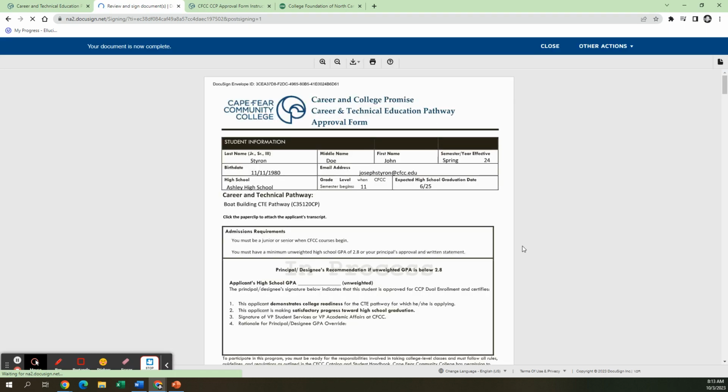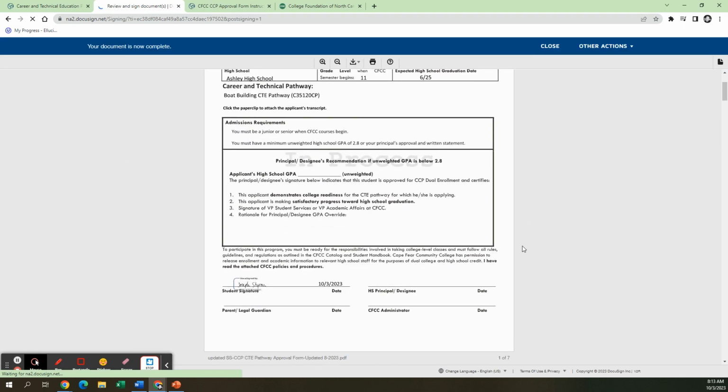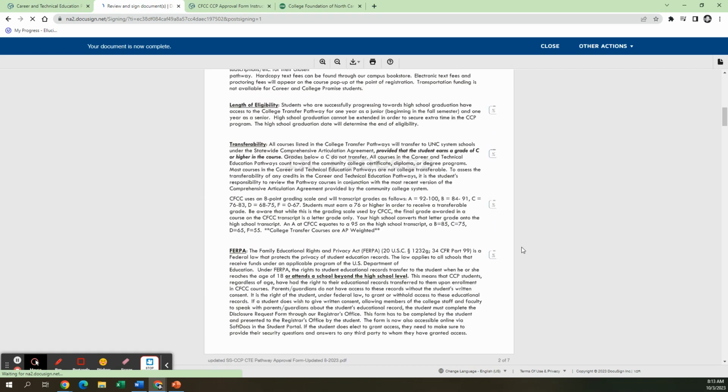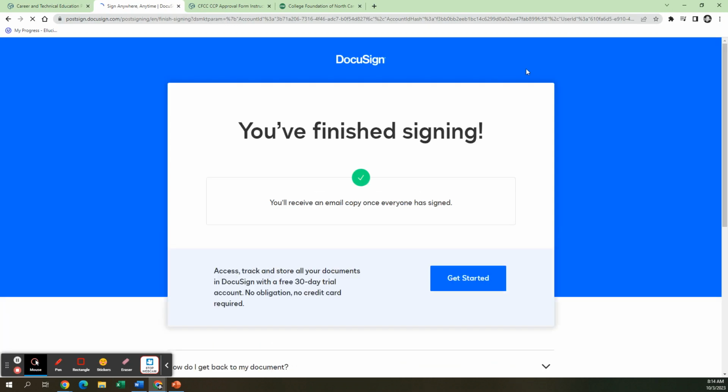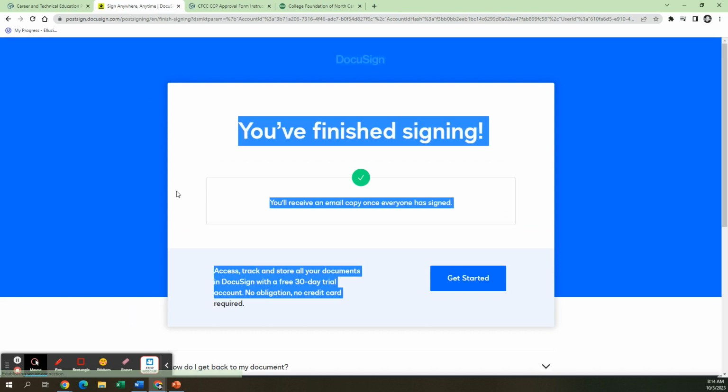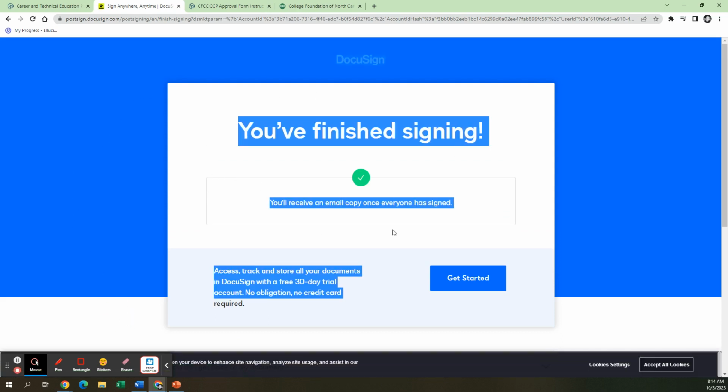This gives you another print-friendly version to review, and we're just going to have to close it one more time. After you close it that second time, this is what you're looking for, that final confirmation that says you finished signing. If you don't get this, it was not successfully closed out. So make sure you're clicking the close option. After finishing, you're clicking the close option until you get this on your screen.